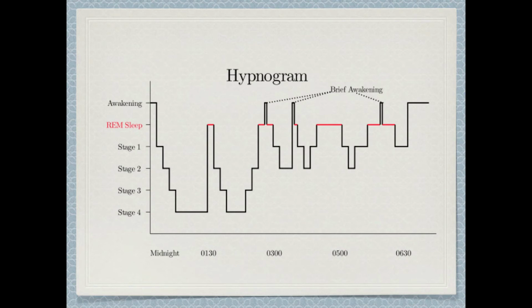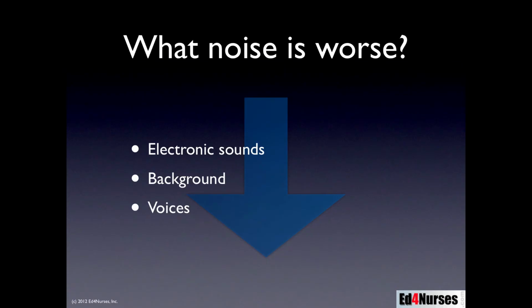So if our patient's just kind of dozing on and off, they're never really getting into the deep levels of sleep and into REM sleep where they're going to get the real physiologic help. So we want to try and control the noises that are going to be present around our patient so that our patient hopefully can have the best level of sleep and really be able to recover well.